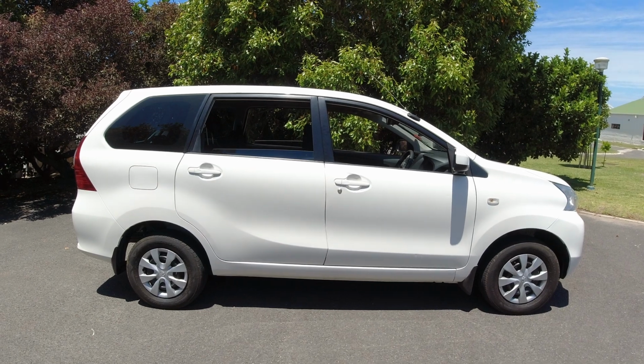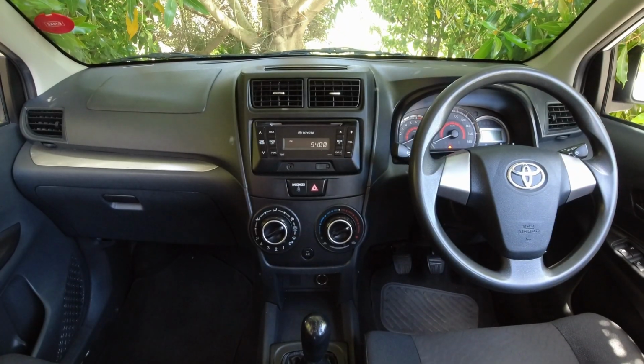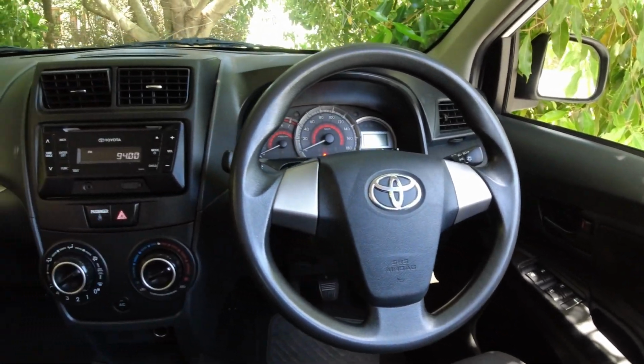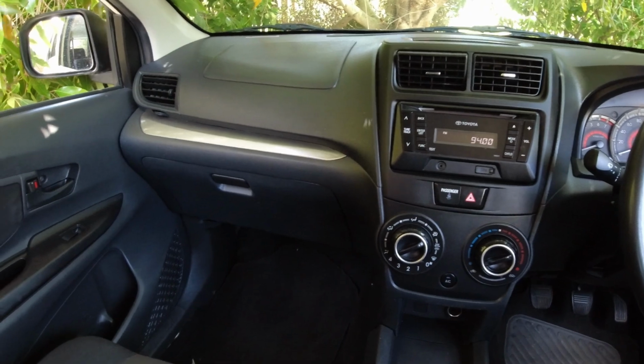What is the interior like? Sit inside the Avanza and you can tell that this is a budget product, but because it isn't that expensive to purchase, it's not that big of a shock. The nice thing is that even though it is built down to a price, the general design in here is not boring. Simplistic, but quite interesting.